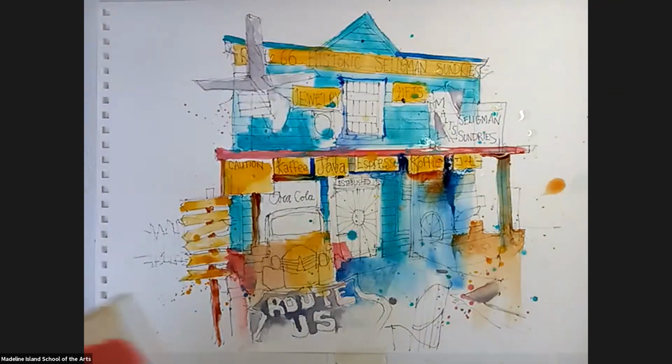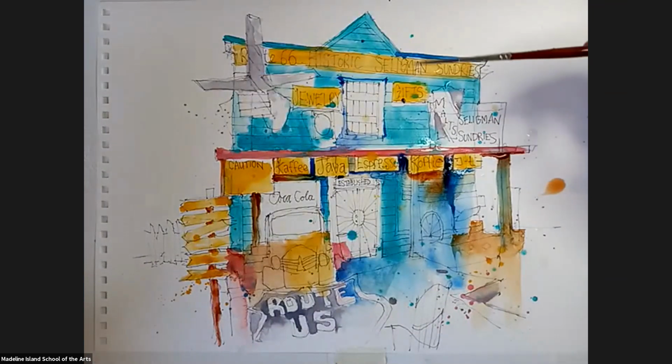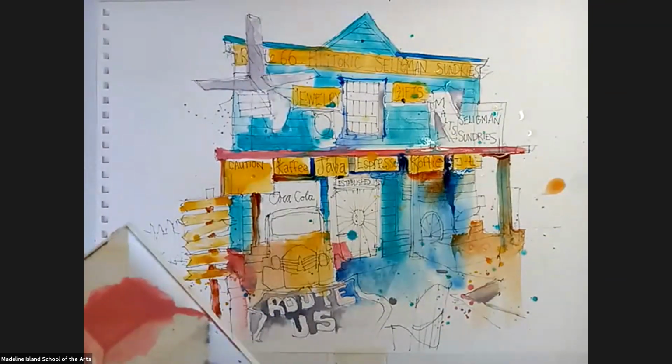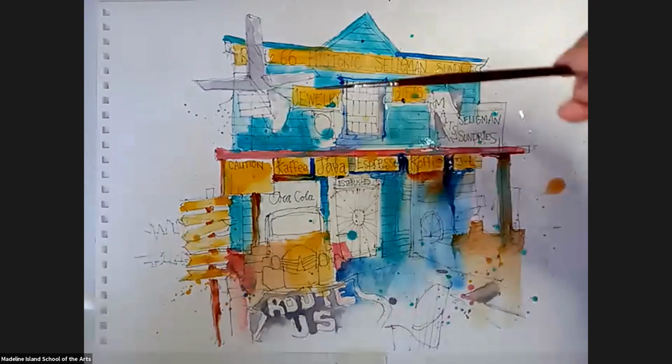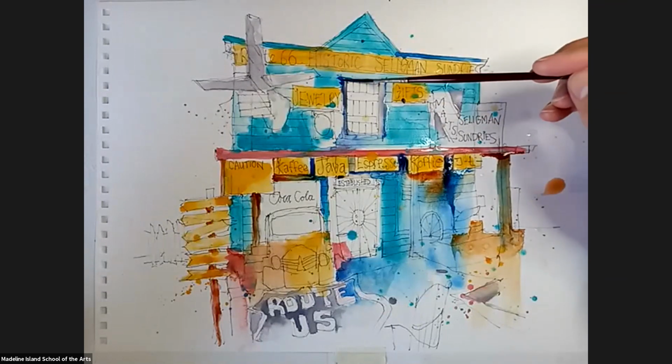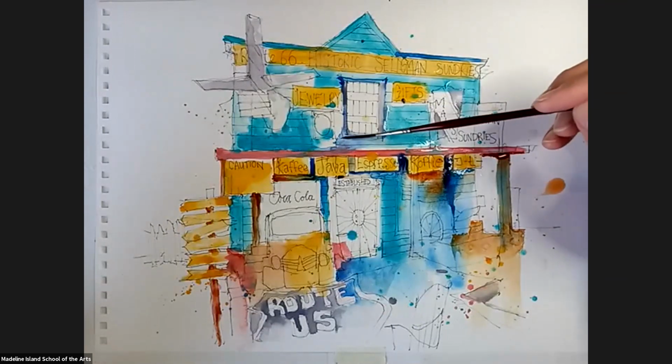All right, we have a question from Natalie, who wants to know, how do you pick where to put a local color versus loose colors that could be quite different from the reality? That's a great question, brilliant. Okay, so with this one, the local color is obviously the yellow and the turquoise, okay?